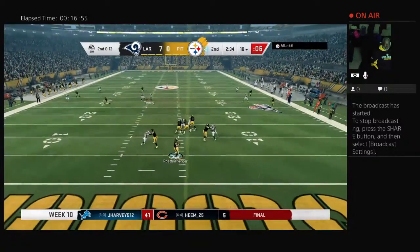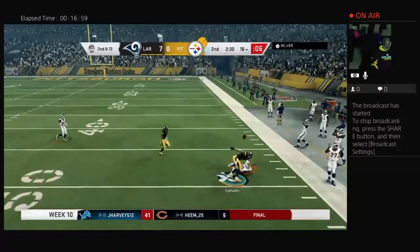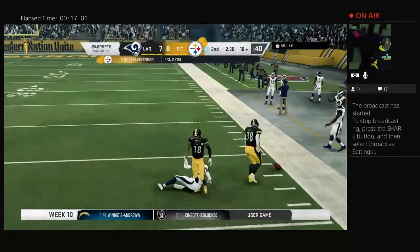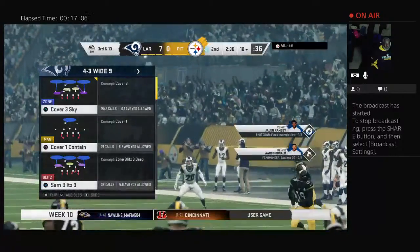Roethlisberger will throw. Trying to lay one up deep. And that'll be incomplete. Good protection that time, and they couldn't hook up on the long one.